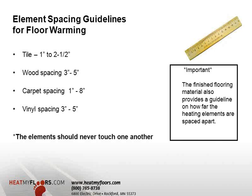Tile applications are typically 1 to 2.5 inches, and that's what we like to recommend here at Heat My Floors. I know some of the publications may say 1 to 3, but I think 3 inches gets you just a little bit too far spacing, where I'm concerned about a striping effect across the floor where your customer may feel the space in between.